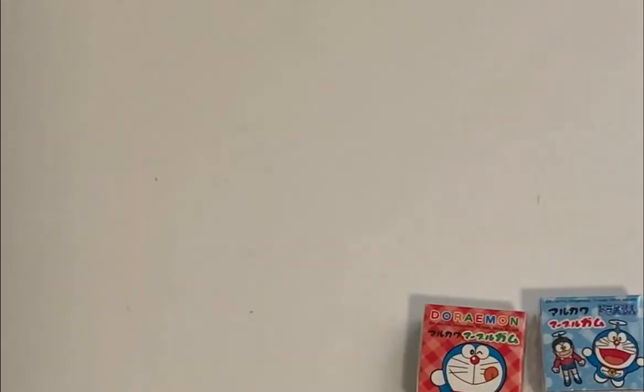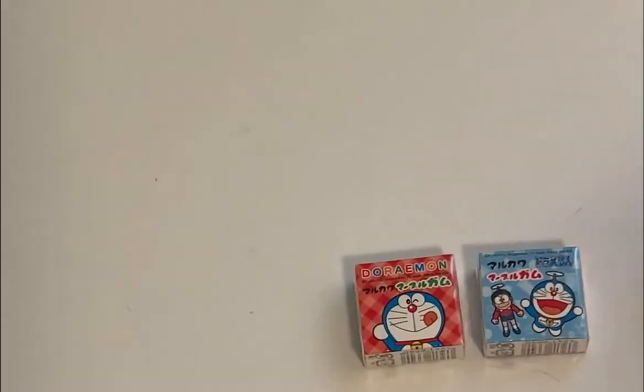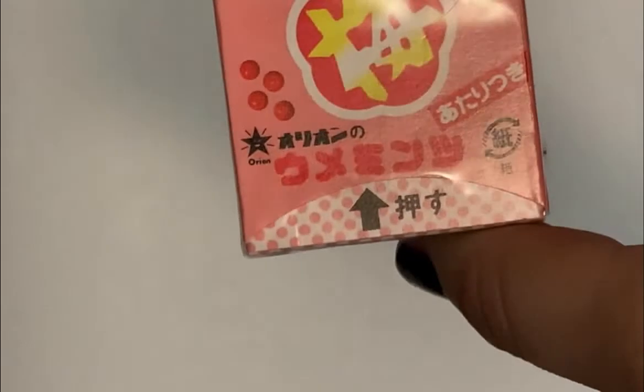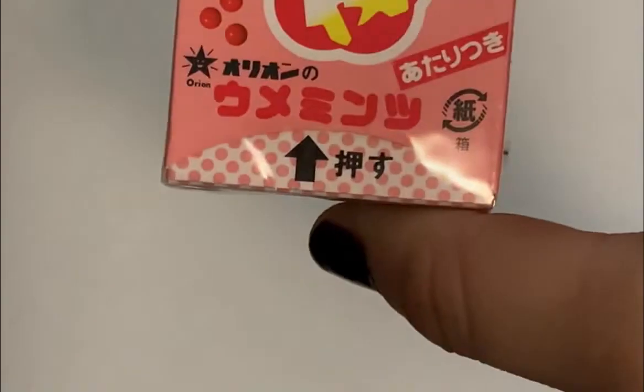So these are the packs of gum that are really popular. They usually have licensed characters like from anime or manga, anything that's really targeted towards children like Pokemon. And we've got cute little Doraemon in our packages. Look at how cute that is. We also have these, which are like mincing gum. I'm not gonna open these up either, but look at how beautiful the packaging is. Obviously, this is a little bit more old-timey.